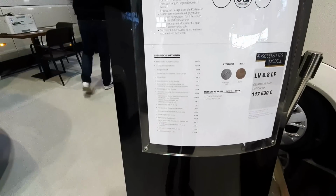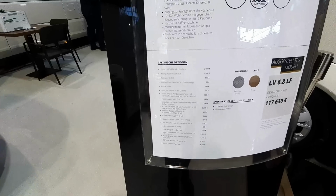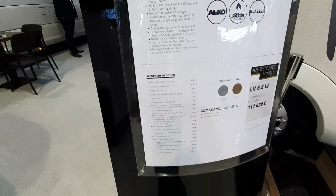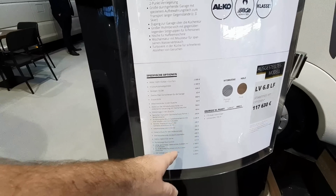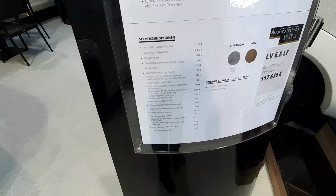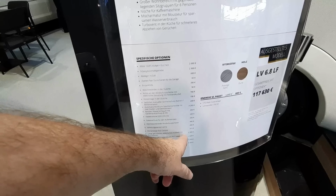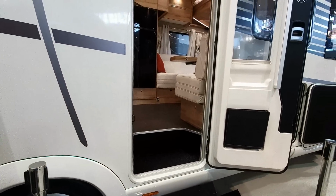Of those 20,000 plus of extras, the engine upgrade for a 9-speed automatic gearbox is 2,300. Oh, here's a good one. Automatic satellite antenna. That's 3,290. Leather seating, prestige, 3,200, and electrical bed 2,300. Oh, so maybe they expect you to pull it down.